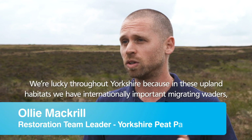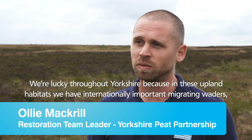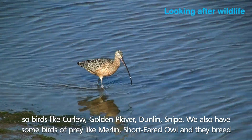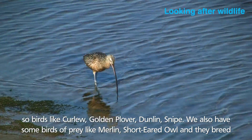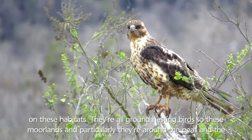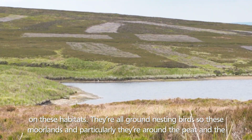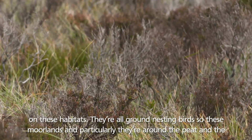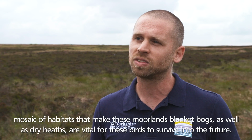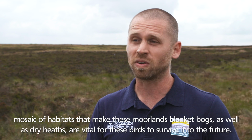We're lucky throughout Yorkshire because in these upland habitats we have internationally important migrating waders, so birds like curlew, golden plover, dunlin, snipe. We also have some birds of prey like merlin and short-eared owl, and they breed on these habitats. They're all ground nesting birds, so these moorlands, particularly around the peat and the mosaic of habitats that make these moorlands, blanket bogs as well as dry heaths, are vital for these birds to survive into the future.